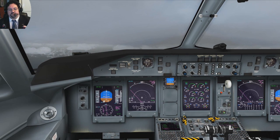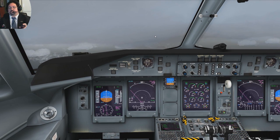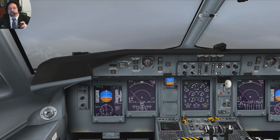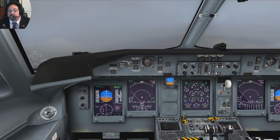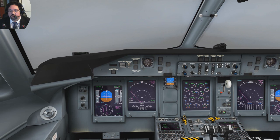Is set. Flaps up. Altitude select and we'll go into IAS mode. Autopilot's on. 190 on the climb. Make it 200.